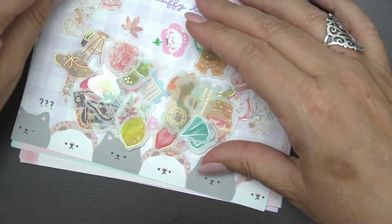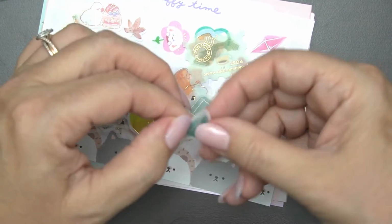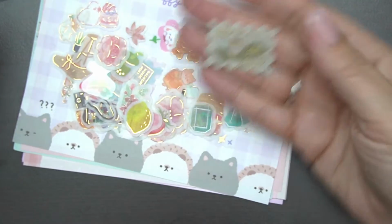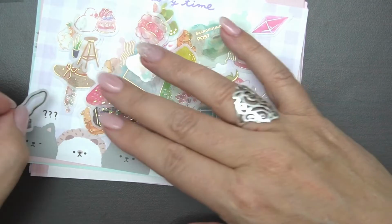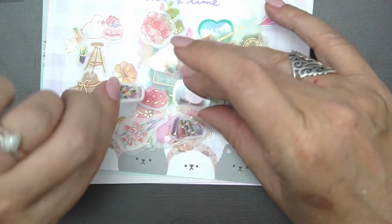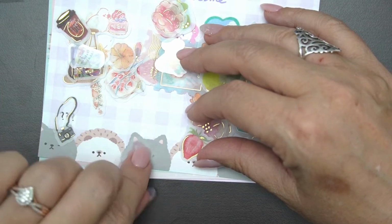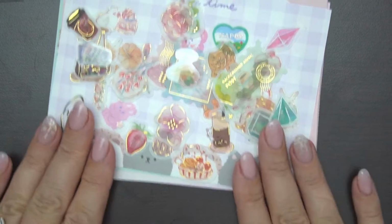Strawberries. And there is, okay, just different stuff. And look, I love this. Look at this little postage stamp. Isn't that cute? Lemons. There are things like cameras as well. There's a camera, a hat, flowers, coffee cups, lots of coffee cups, flowers, and then these cute little rabbit characters and roses and all sorts of things. So I love that. That's really cute.